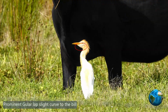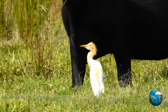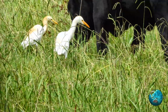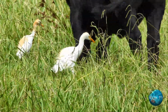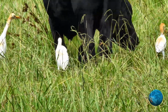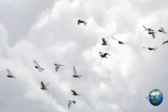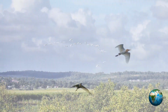The gular flap just below the head is also more prominent in a cattle egret. Here with two birds next to this cow, you can see one has colour and one is white. The flock behaviour of the cattle egrets is not only seen as they glean, but also in flight.